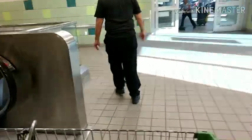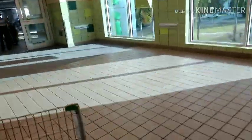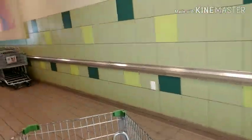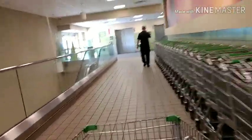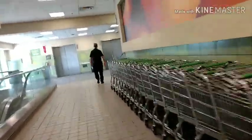I'm gonna go ahead and put the cart in the elevator so I can go down the escalator. And guess what, guys? We're going on a cruise, Royal Caribbean. But we're gonna go back to the hotel sooner or later.